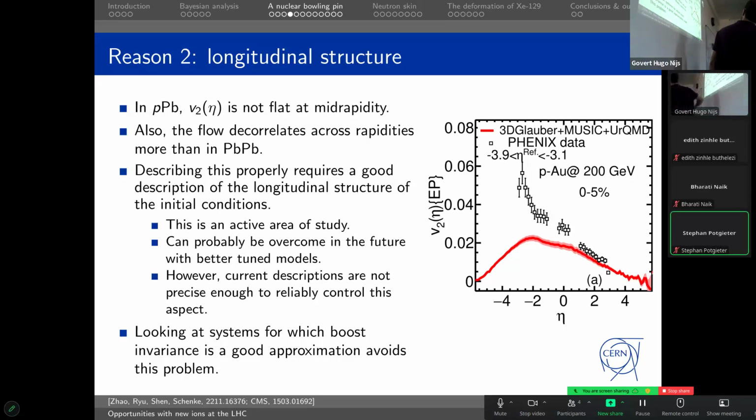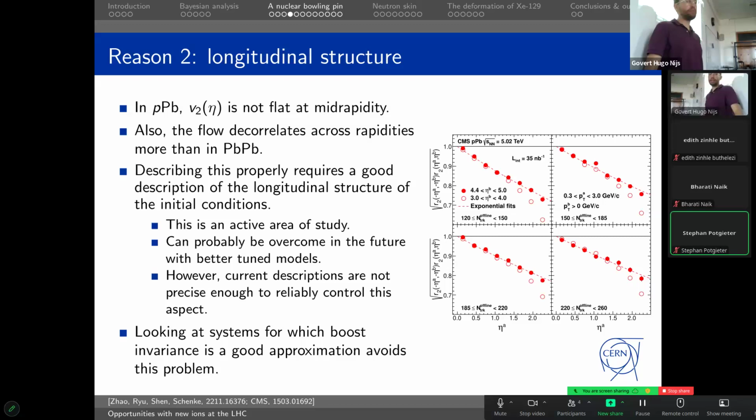I think so, but don't quote me on that. It doesn't really matter. In any case, it's not flat. And there's another problem here: if you look at the event planes, the event plane twists as a function of the rapidity, which is also something that you can only really describe if you have a 3D simulation. So, this is probably a problem we can overcome at some point, but not right now.